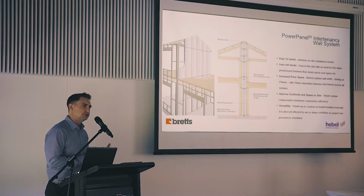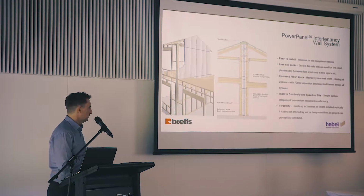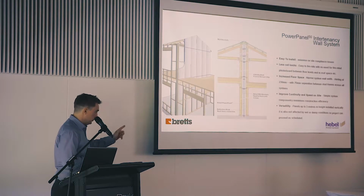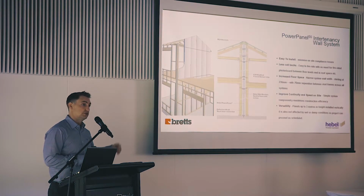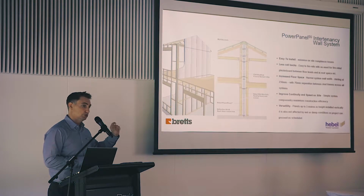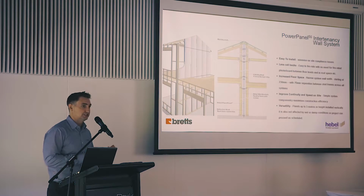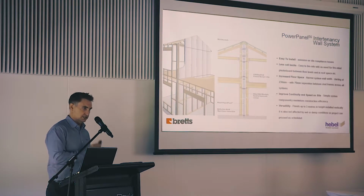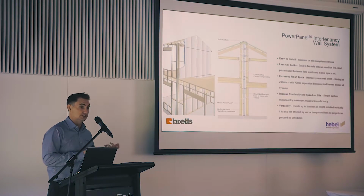Less componentry in the system, so we don't use H-tracks. We are pretty much the deflection track on the ground, panels in, glue between the joints, a compressed wool at the horizontal junction and continue up the wall. This is fantastic because there are less components, less things you need to think about, and it's easier to get compliance with this. It's very similar to the plasterboard systems that are out there.